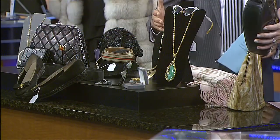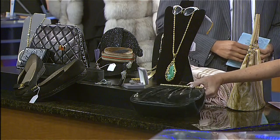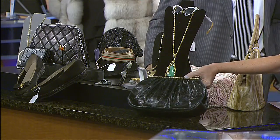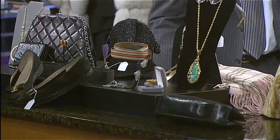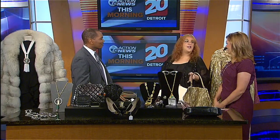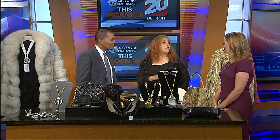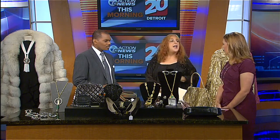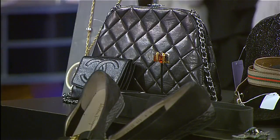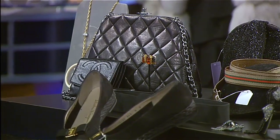Where do these items come from? Where did the sellers find these gems? Oh, us sellers, we go to plenty of estate sales, and we know ladies that have bought these things, and they wear them once and then they want to sell them because they want to get the newest. And luckily we get to buy it and be able to resell it to the customers at the Vintage Clothing Show this weekend on Saturday. It's from 10 to 5, and it costs $5 to get in, but it's well worth it. It's at the Birmingham Unitarian Church on Woodward at Lone Pine.